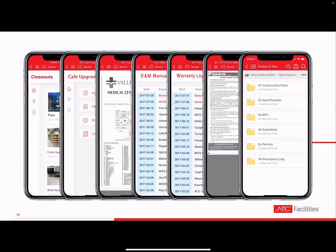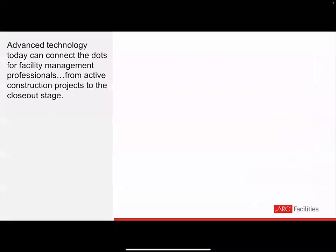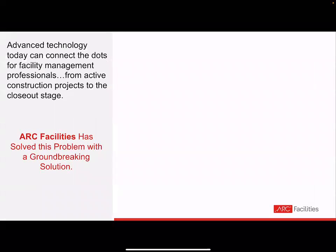If you look at this, this is on a phone. You can access it from a tablet, any mobile device. You can access this stuff. You can access it from your desktop as well. But advanced technology today can connect the dots for facilities management professionals from active projects through the closeout stage. Arc Facilities has solved this problem with a groundbreaking solution.